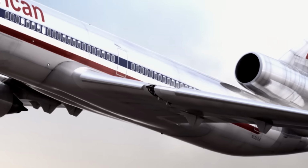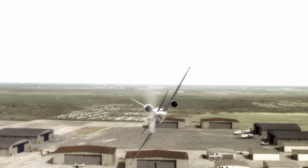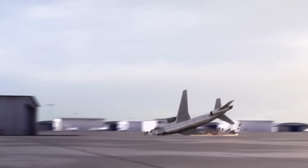When pilots say lose an engine, we mean lose engine power. This plane actually lost an engine. This kind of accident never happened again. This engine never fell off this kind of airplane again.